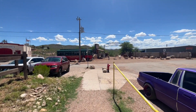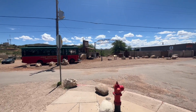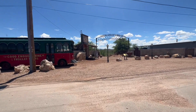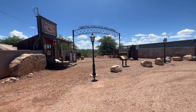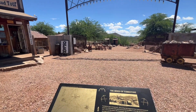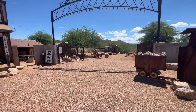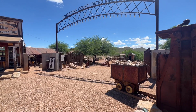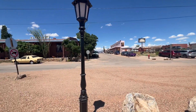Right across from there, at the end of 5th Street, you have the entrance to the Goodenough Mine. Also, the Toughnut Mine is down there as well. They're both very interesting, and I would recommend them as must-dos if you come to Tombstone. Something you definitely don't want to miss. This is a location that I've shown in many videos. We've gone in the mines a couple times. We've got videos on that. But definitely something you want to check out if you come to Tombstone. Right here at the end of 5th Street, right across from Toughnut.